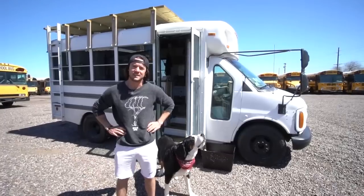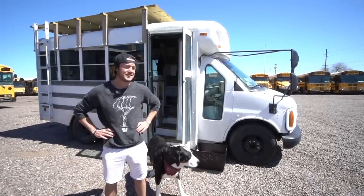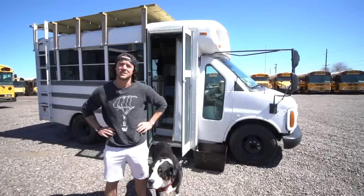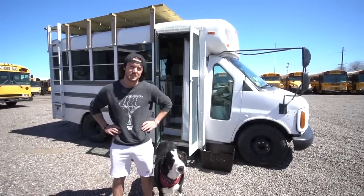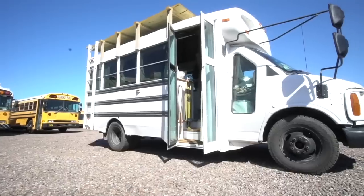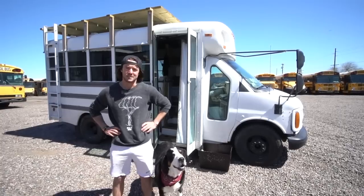I'm Jeremy, and this is the White Elephant, also the Roam for Wild, the '99 Chevy 6.5 turbo diesel 3500 Express van. I'd been searching for years, and then eventually somebody said, you're never gonna do that, and about a week later I bought the bus. But I found the bus.